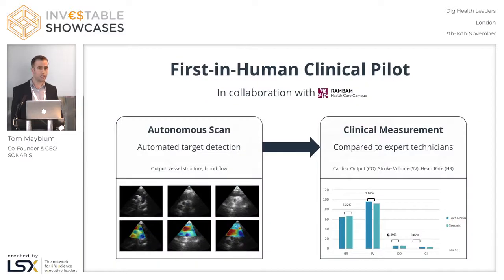We've been able to clinically validate our technology in one of the leading hospitals in Israel. We've tested our product and compared that to manual scans performed by technicians, skilled technicians, and showed two different things. First, that our device was able to always capture the right images for diagnosis in all patients. And second, that it was able to go a step further and actually measure clinical parameters with very good comparison to the measurements that were done by the technicians.